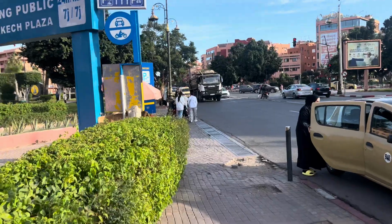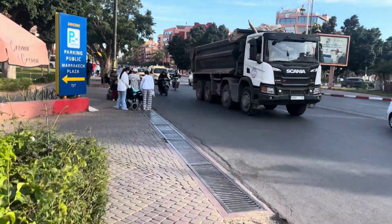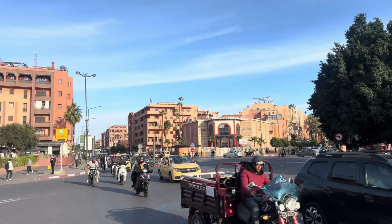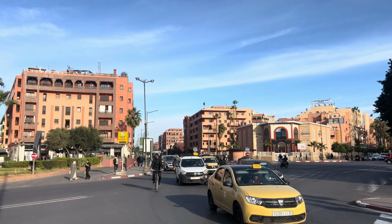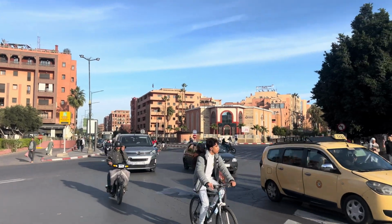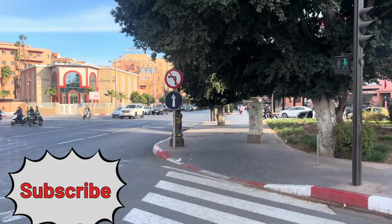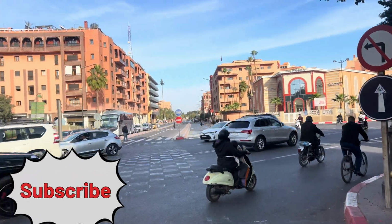Back to what I was saying, Marrakech also has exciting excursions. Marrakech is an ideal base for exploring the surrounding regions, including the Atlas Mountains and the Sahara Desert. Lastly, the relaxing hammams. Marrakech is famous for its traditional hammams, or spas, where visitors can indulge in a relaxing massage, steam baths, or other rejuvenating treatments.